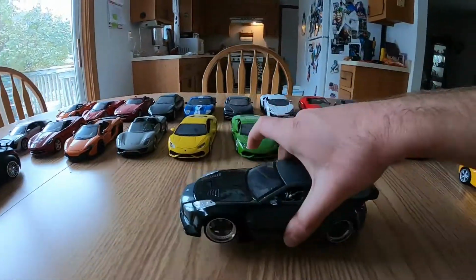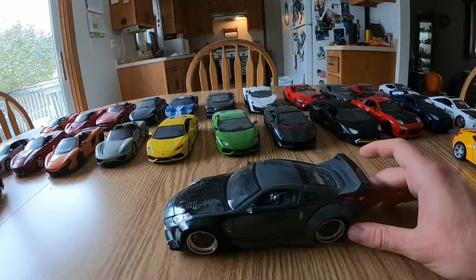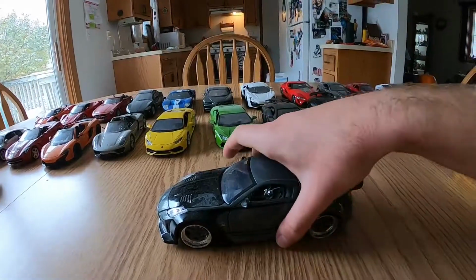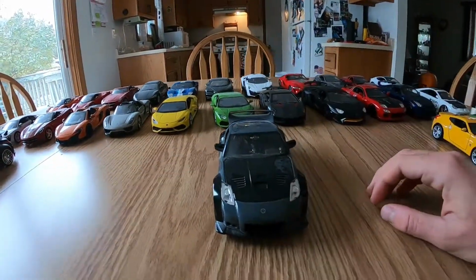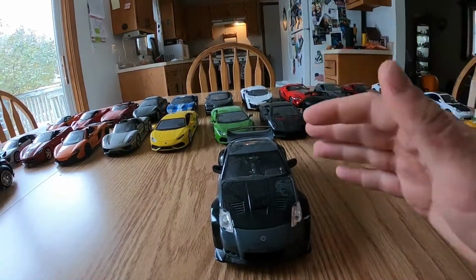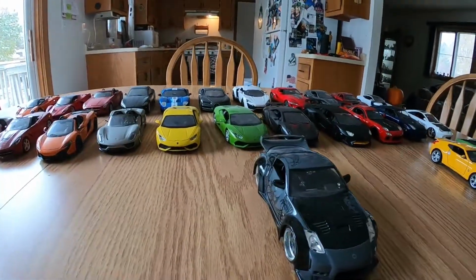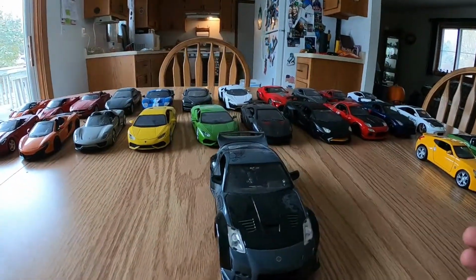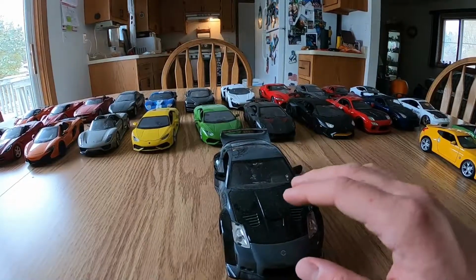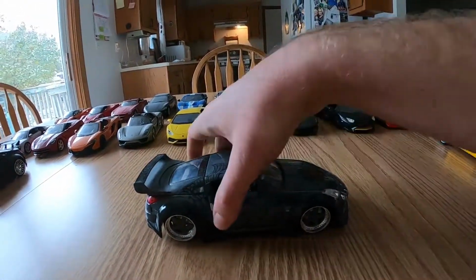Next up we have the 2003 Nissan 350Z from Fast and Furious Tokyo Drift. Definitely love the look of this car. I was always a huge fan of this, and seeing this movie and seeing the 350Z is actually what got me into the 350s and 370s. So that's basically why I purchased my 370 that I have now. This was a huge inspiration for me, so I decided to get that one. Pretty nice.